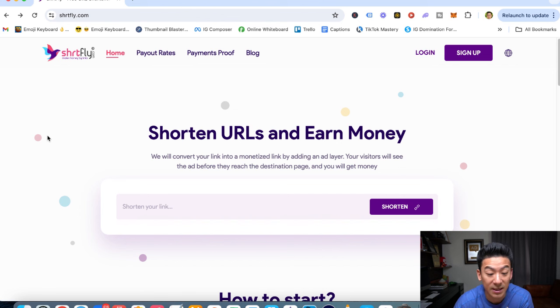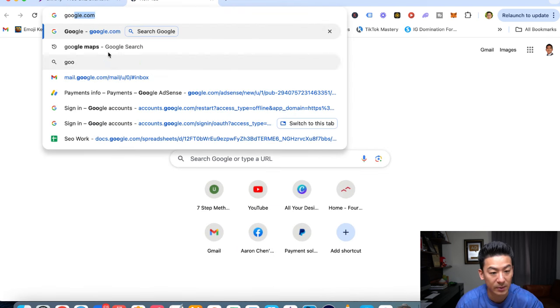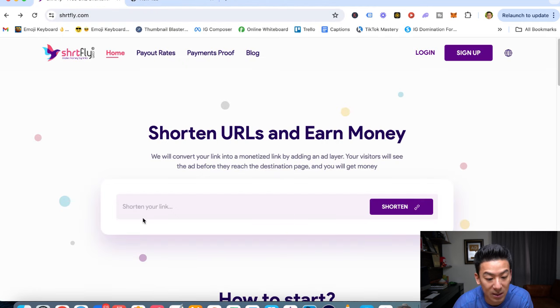Now, the back office is going to look something similar to this, and it'll ask, do you want to create a link? What link do you want to shorten? All you would do is grab whatever link, let's just say you wanted to send people to Google, for example. Or you could do affiliate marketing and send people to an affiliate link so that you could make some money when they purchase that way. But let's just say we were to shorten, as an example, just Google. Make sure you've got the full link with the https:// and then whatever it is .com. Click on shorten.